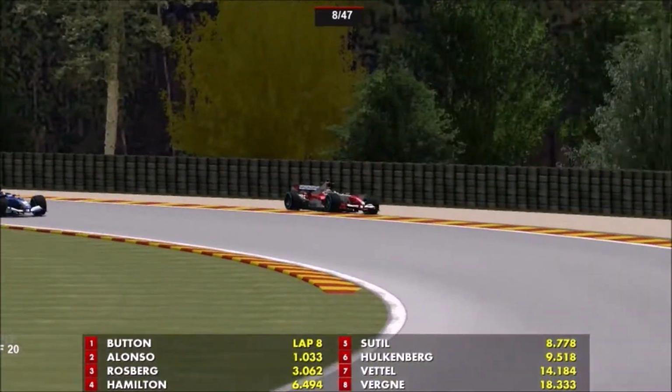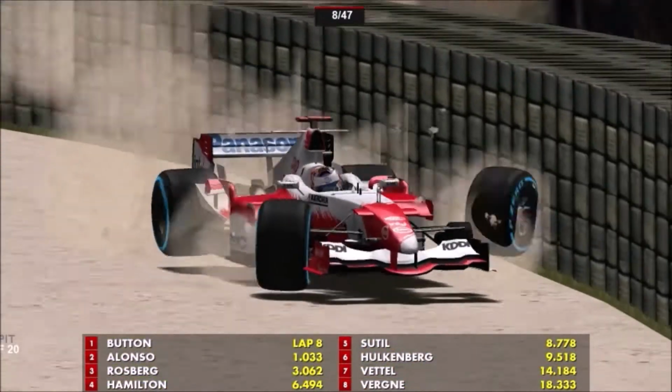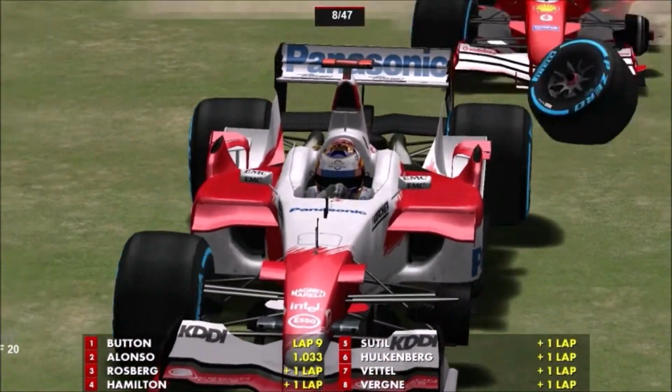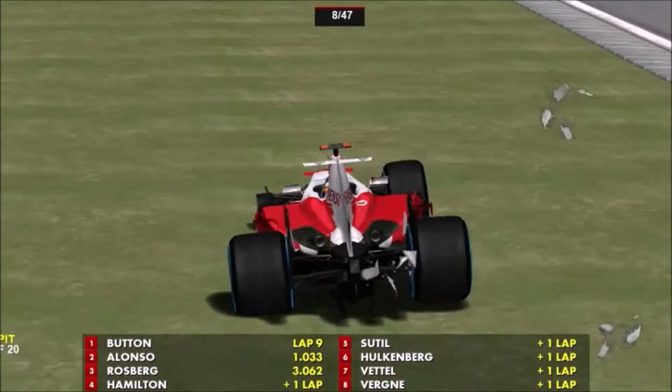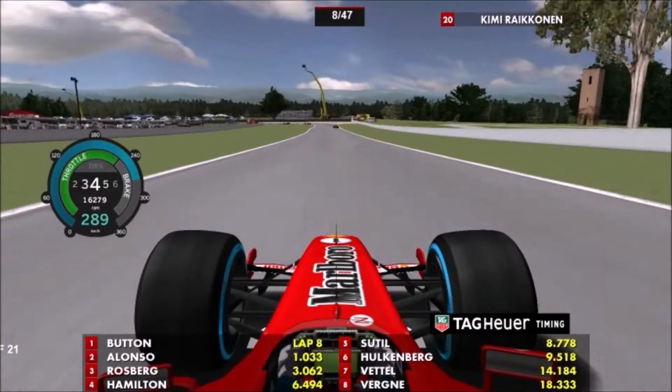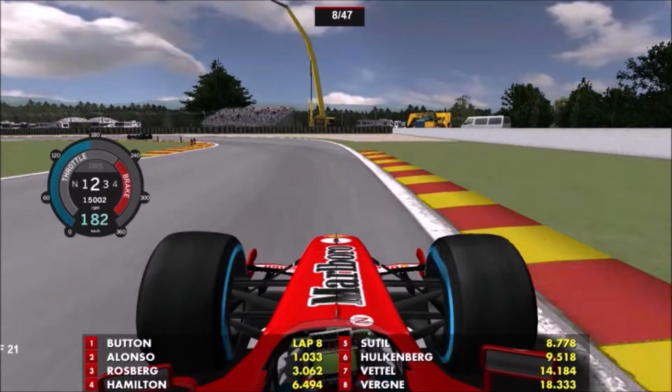Sainz is off the track, sort of. Actually off the track, and that's Sainz out of the race in the same place as Grosjean. First retirement of the season. Oh, that's an Excellite behind him as well. Is that Perez? Or is it Raikkonen again? Soon find out. Oh my god.